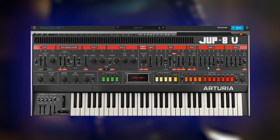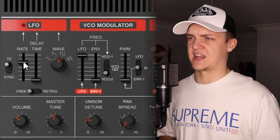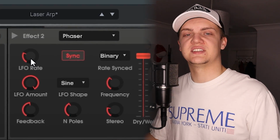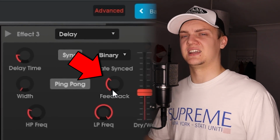I use the sequence sound from my kit, and I've just raised the LFO rate on it so it's a little bit faster and having that weird glitchy texture. Going into the second LFO, you can see the resonance is all the way up. I've used that to give it a granularized effect, and when using the phaser in the effects, I just raised the LFO rate, and then I've just brought the feedback of the delay up, so it's just making it very full.